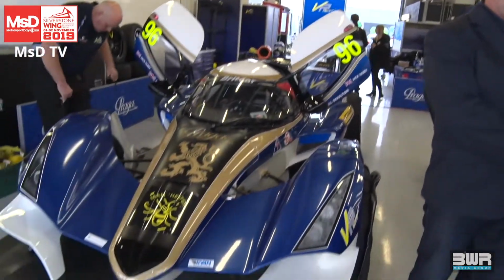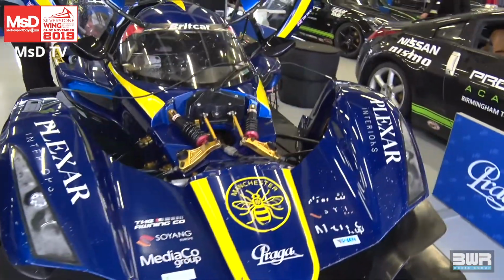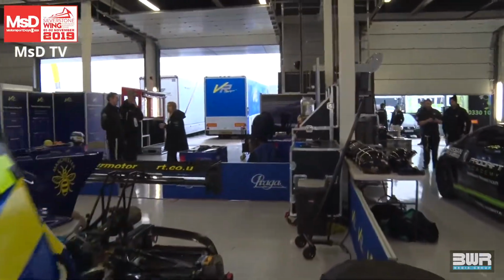You're going to tell me about Praga? I can tell you about Praga and VR Motorsport. At the moment there are just two Pragas in the UK, both run by VR Motorsport. They are really lightweight, almost a prototype car, but there's a road-going version of them. They're aimed at the sort of young drivers.